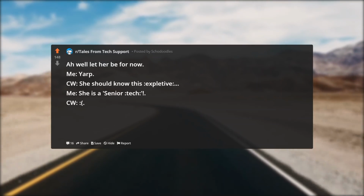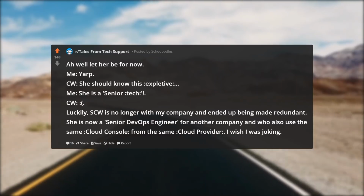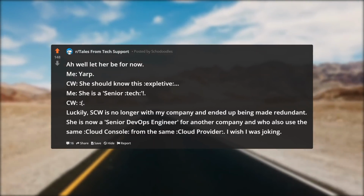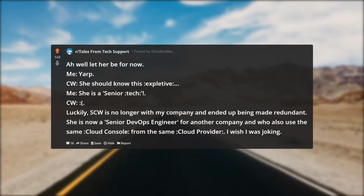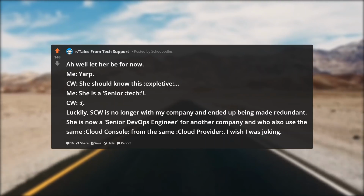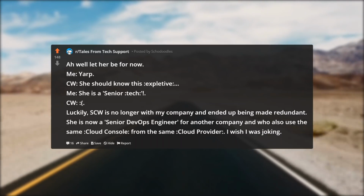CW, sad face. Luckily, SCW is no longer with my company and ended up being made redundant. She is now a senior DevOps engineer for another company, who also uses the same Cloud Console from the same cloud provider. I wish I was joking.